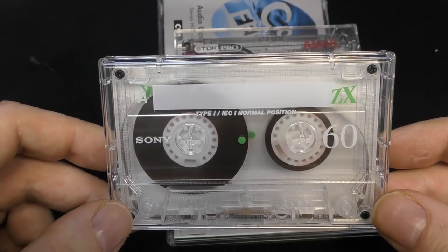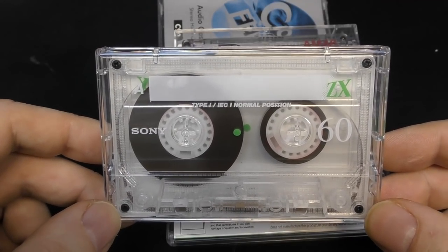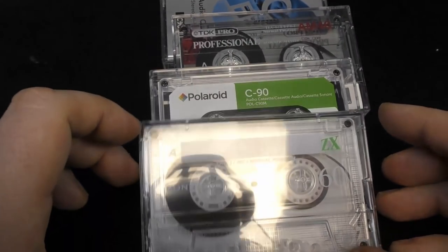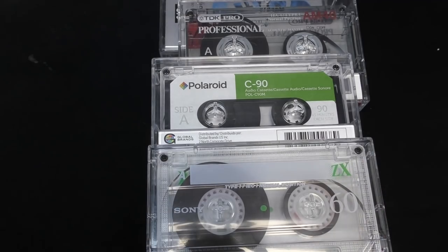I mean, I don't like using noise reduction, as you know, but even at plus four, the only real difference was the hiss, and this handled the bass, that bassy song, really well. So, yeah, Sony never fails to disappoint. Sorry, that's completely wrong. Sony never disappoints. And, yeah, that's just a superb cassette.